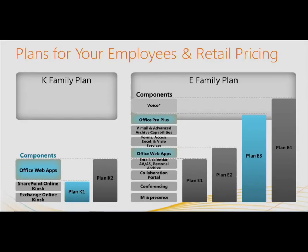So I've not put the pricing here on purpose. That's something that we direct you to the office365.com website. That's a great place to go. I come into the office and before I open Outlook, literally, I go to the website, check for any updates, what's happening. Change, right? Yeah. And then open Outlook. So that's the place to go.